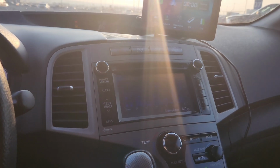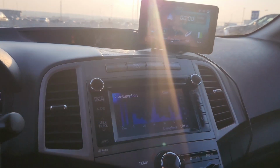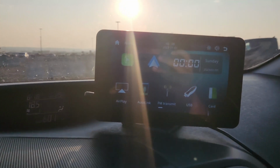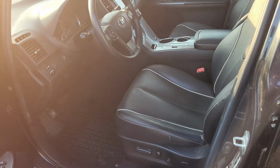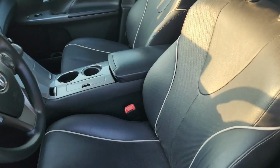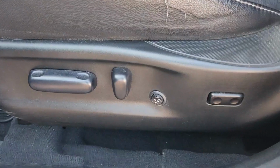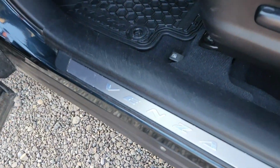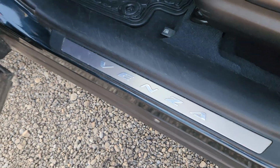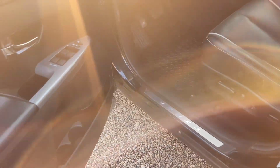There's a car mode that shows you your gas consumption. But other than that, there's nothing much. But this thing does help with the lack of GPS. You can just plug your phone in. This is the base model and it's loaded. Look at these leather seats. They're heated as well. Dual panoramic sunroof. And these door sill Venza signs actually look really good, make the car look a lot more luxurious.